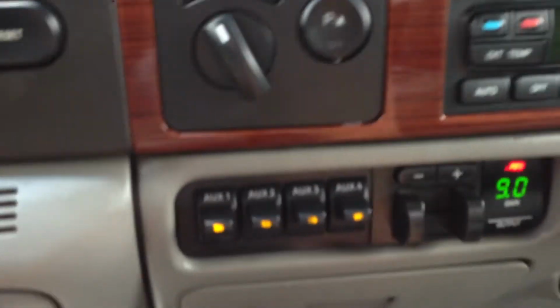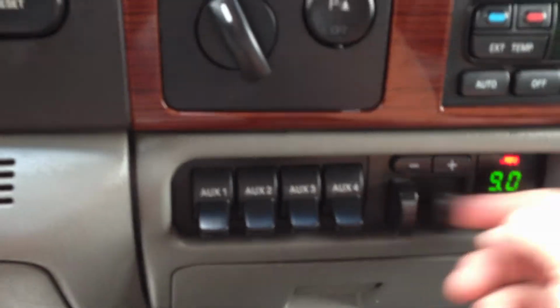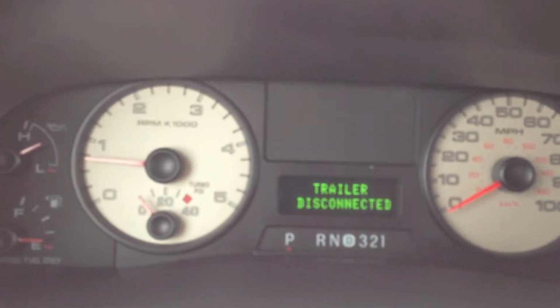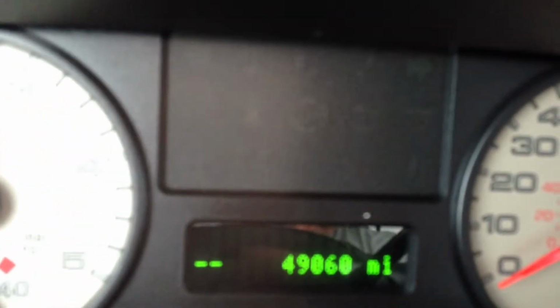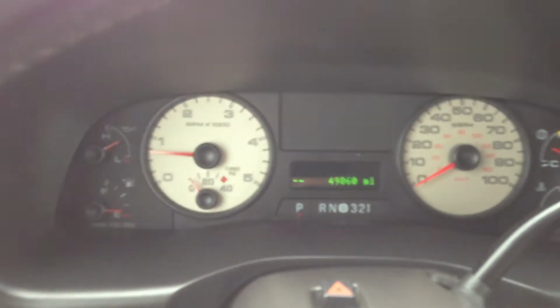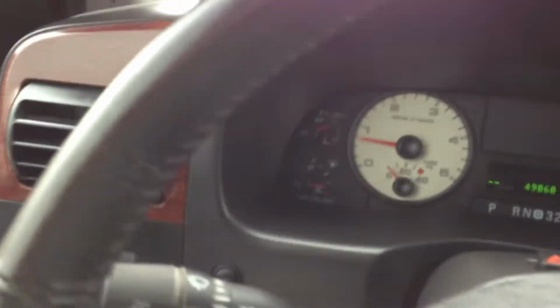So we have no radio, they stole that. There's all your trailer stuff. Trailer disconnected. Let's see. There's your mileage: 49,060 miles. Let me turn the air down. That is blowing ice cold. Very nice air. Put the seatbelt on.